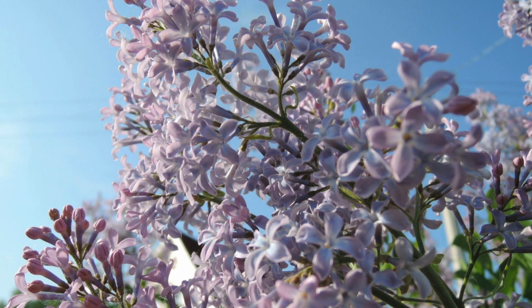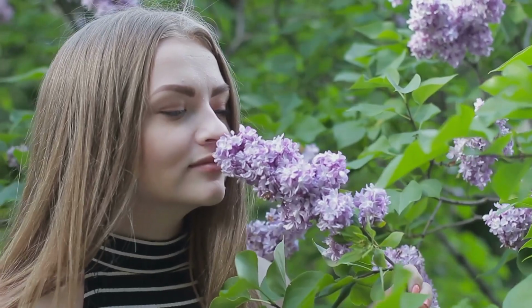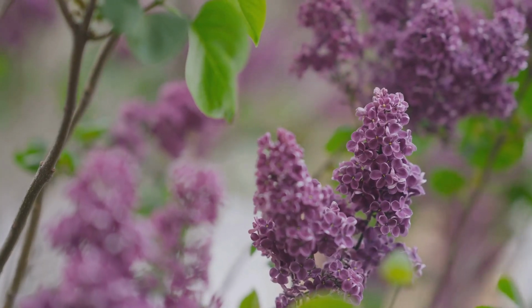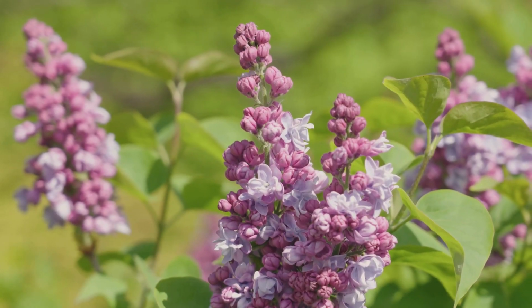But their ephemeral nature is part of what makes them so precious. We appreciate them all the more because their time with us is limited. It encourages us to pause and savor their beauty while it lasts. This fleeting quality adds to their special charm.